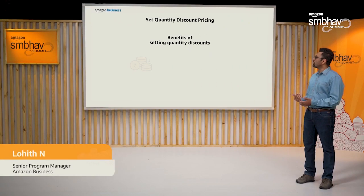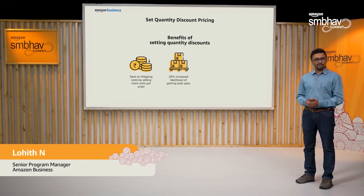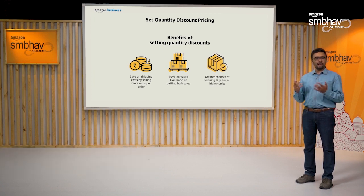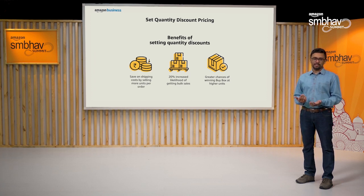The next feature we are going to talk about is quantity discounts. So when you set quantity discounts, you can pack multiple units into one box and save on shipping costs. Now this leads to up to a 20% increase in bulk order sales for business customers. Lastly, this improves your chances of winning buy box at higher units.